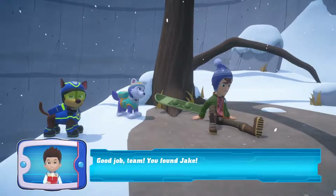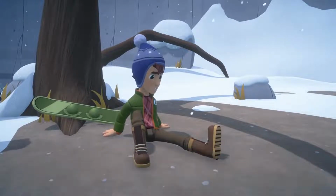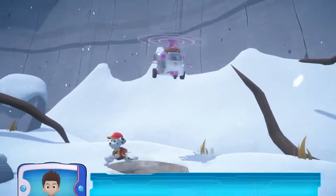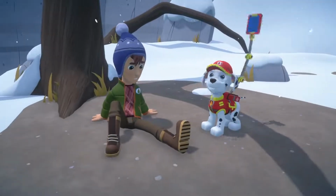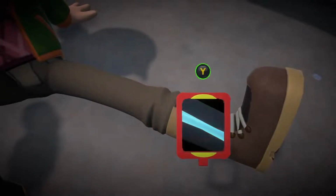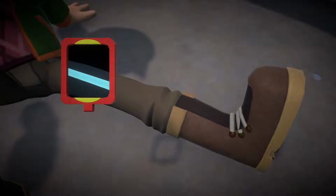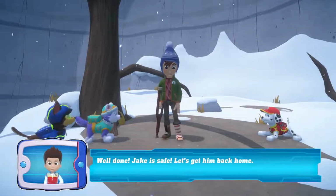Good job, team! You found Jake! Now it's time to help Jake. Use Skye's helicopter to get Marshall up to him. PAWsome! Now it's Marshall's turn. Use his x-ray screen to see where. Well done! Jake is safe. Let's get him back home.